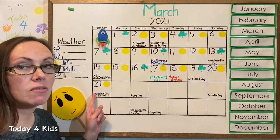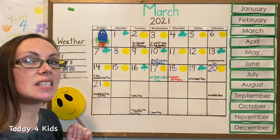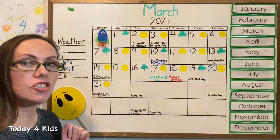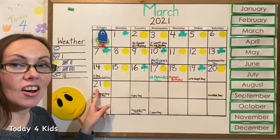And when we count, we say 21. But when we put it in the calendar, we say 21st. Can you say 21st? That's right, there's a st at the end. 21st. Good job, 21st. So today is the 21st. Let's count backwards before we put it into our agenda. Are you ready?